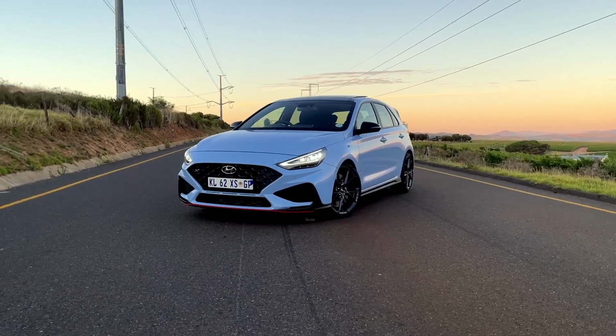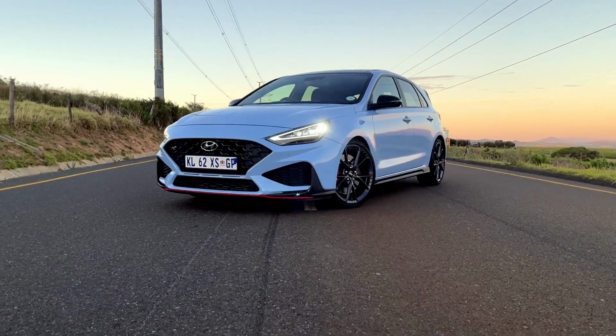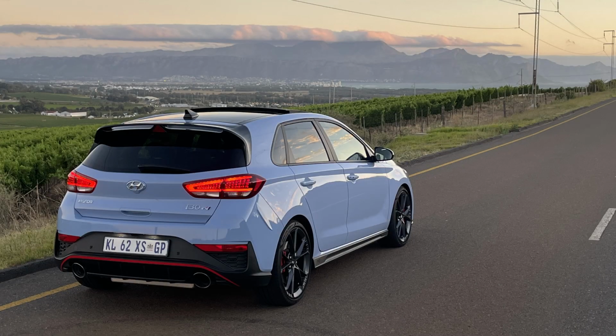Hyundai i30N, and I really like it. I actually liked it. This is the facelift version. Hyundai introduced this car about 4 years ago as a direct rival to the Golf GTI. They made no bones about it, the fact that this was a GTI rival. And the i30 in other markets, they don't sell a standard i30 here, is a normal Golf rival.